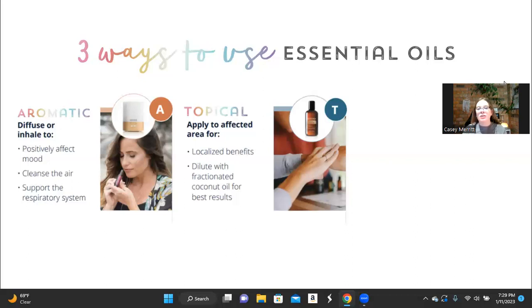Now let's talk about diluting. It might trick your brain a little bit, because most people, when they hear the word diluting, think, doesn't that make it less effective, not work as well? No, not with essential oils. You actually want to dilute with a carrier oil like fractionated coconut oil, which doTERRA also has, and it's going to give you the best results.